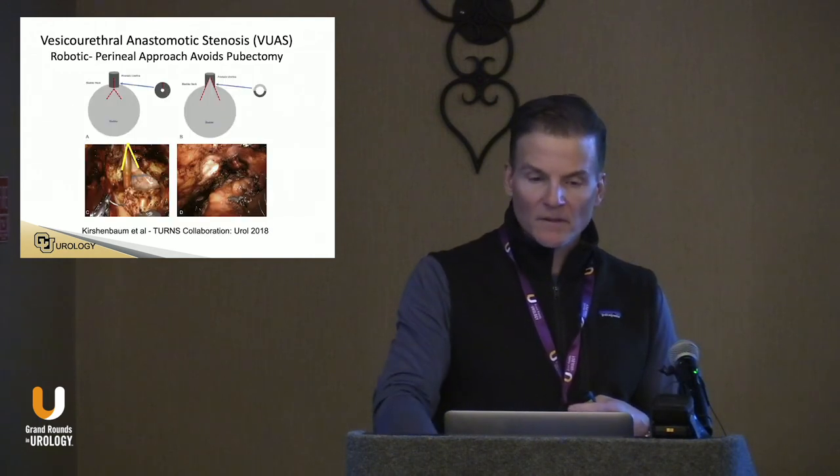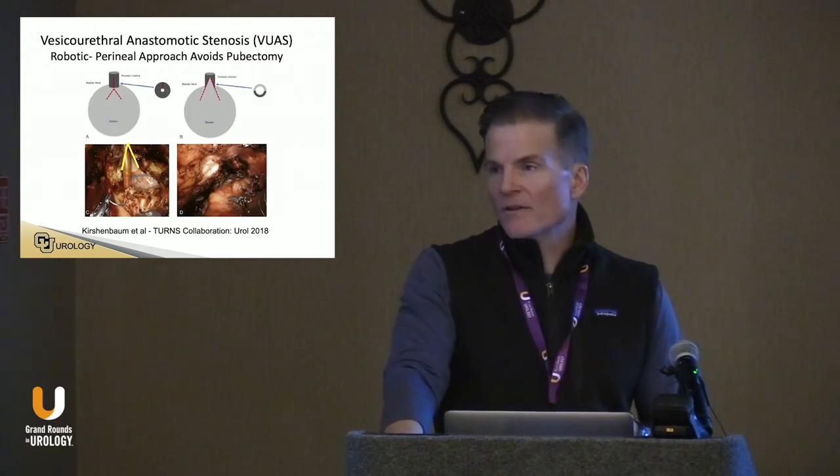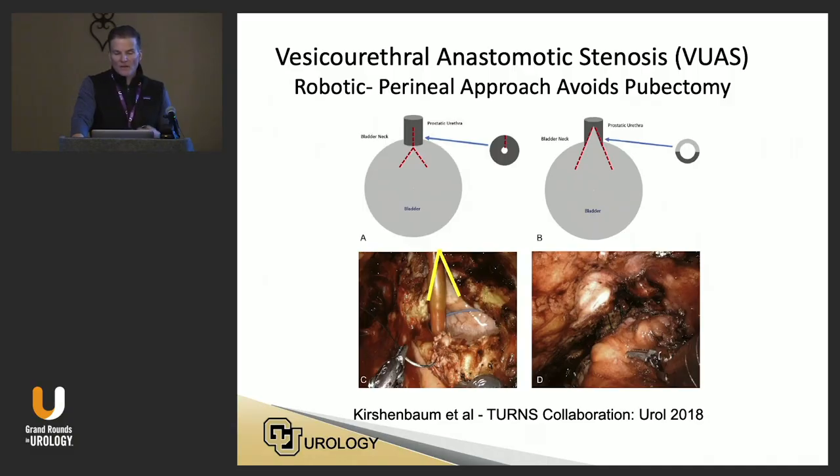And now we're gradually starting to see a transition of more and more reconstructive surgeons doing robotics. This is a publication from the TERNS collaboration. This is the largest publication here. In this paper, they didn't totally disconnect the anastomosis, so a partially transecting technique, if you will, advancing the anterior bladder wall. Very similar to Margit's T-plasty. This is just more of a wide V-plasty on the anterior wall instead of the posterior wall.